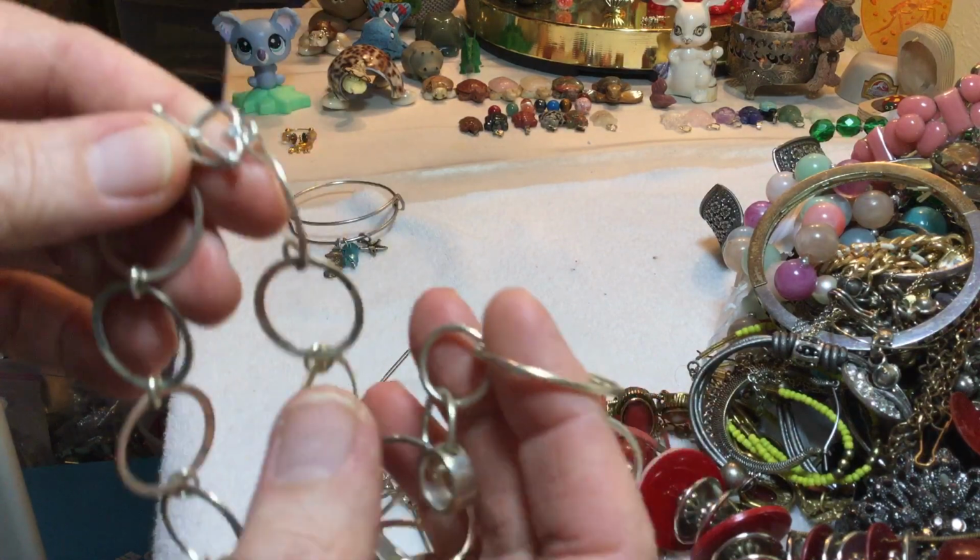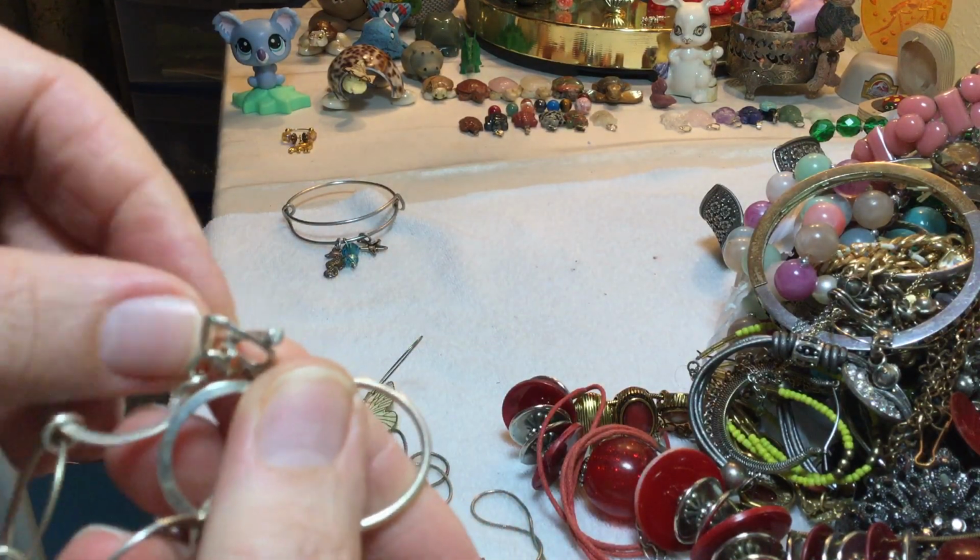Man, this is cool. I'm looking at it. It's kind of yellowed.